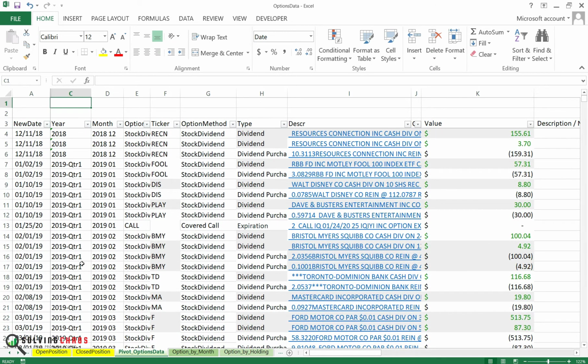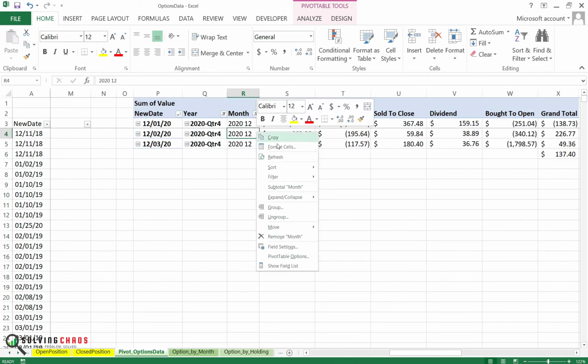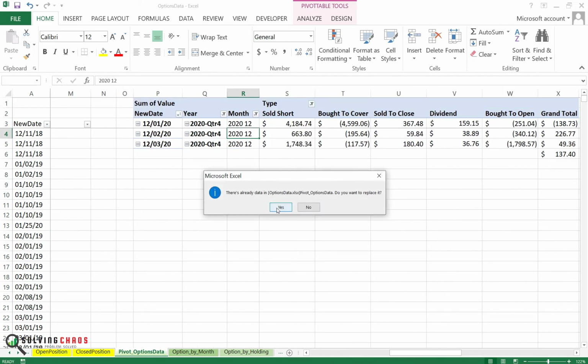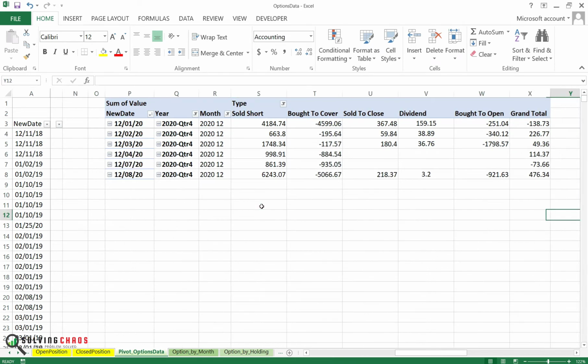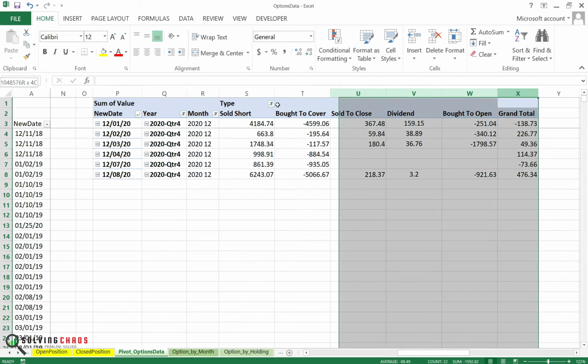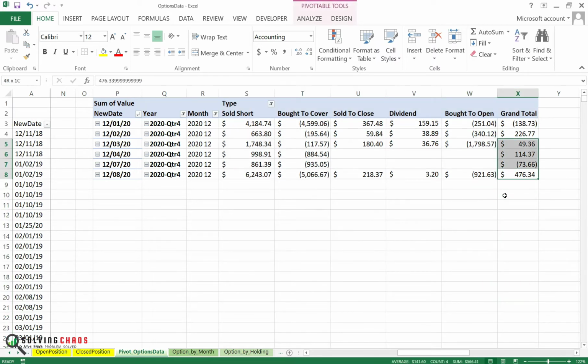Let me just scroll up here. So you see I haven't pivoted this in a few days. So you come in here, hit the refresh. Whoops, there you go. And I'm assuming this is right. I don't know yet. Let's just see. So that's what it's saying. Still a slow start to the month. You see that? My total is $650 for the month. A little bit slow.